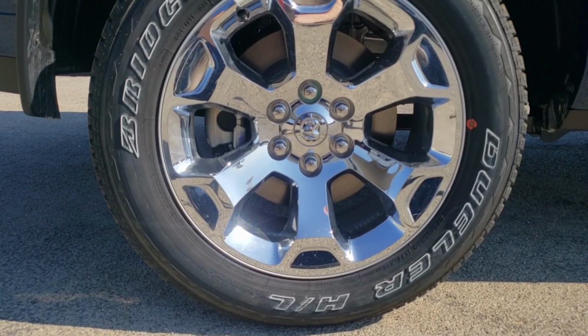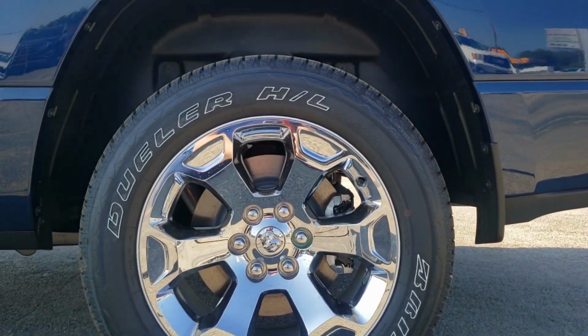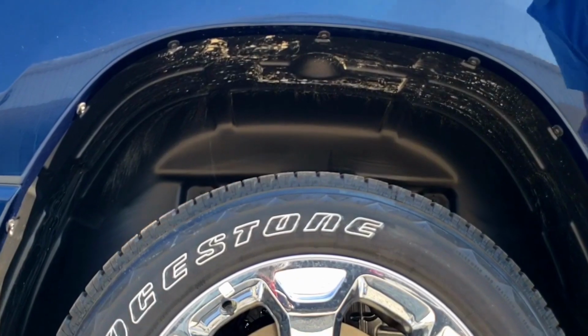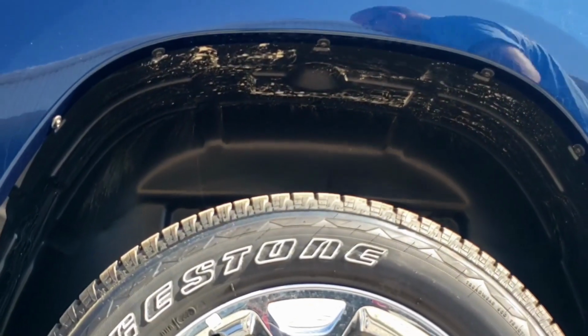As you can see here, this truck is equipped with 20-inch aluminum chrome-clad wheels. 20-inch wheels, I love the look of them. If I had to choose between that and another feature like the Alpine Sound System, I would much rather have the Alpine Sound System. One feature that I think you should definitely opt for is the rear wheel house liners. Not only do they protect the underside of the bed from rock chips and rust, they look better. And some of my customers have told me that their truck has more road noise without it.